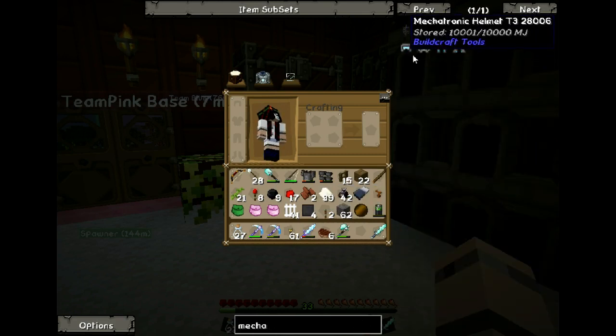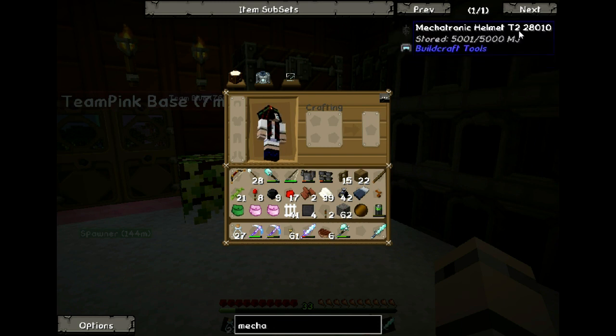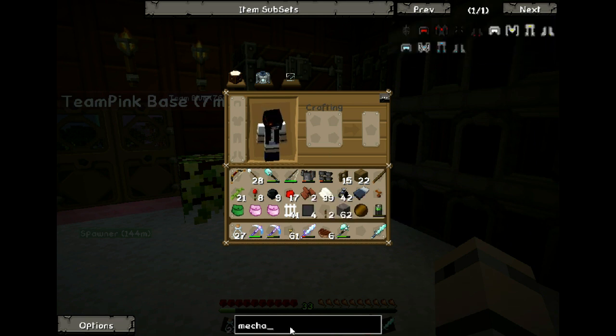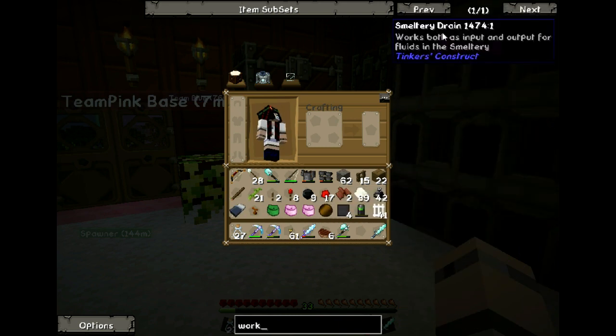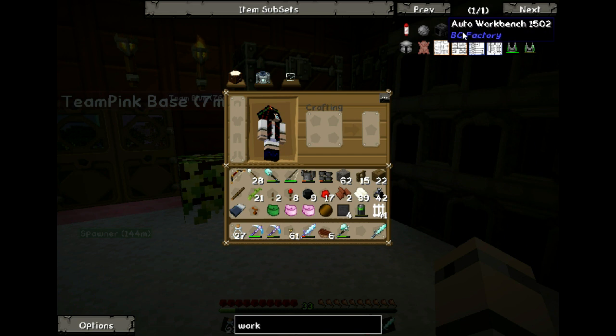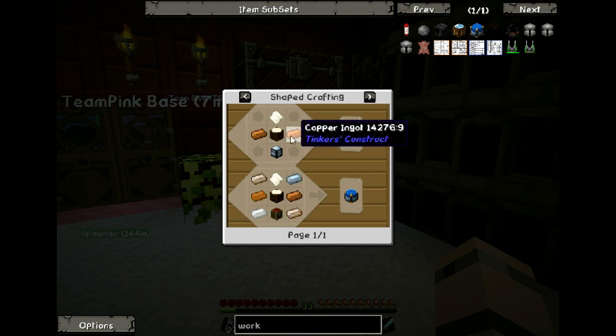Let's get out of this little mountain range. Mechanic pipe, mechanic helmet, chest plate. If you just search workbench. Don't even think I've been up this way before. Auto workbench, no. Oh, mechanic. Okay. Do you see the rest? Yes. What does it say?